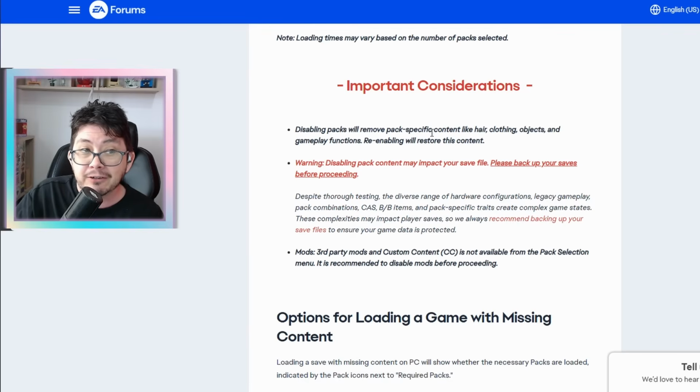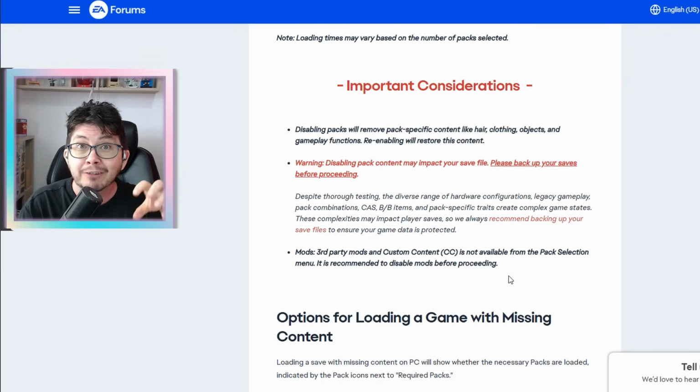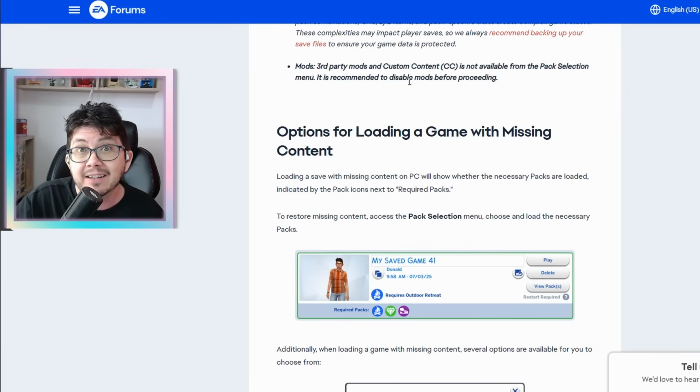There are some important considerations. Disabling the packs will remove pack-specific content like create a sim and gameplay functions. Re-enabling the pack in the save will restore the content. They do recommend that you back up your saves before proceeding because it might impact your save file. And third-party mods and custom content is not available from the pack selection menu. So if you have any mods that require specific packs in order for them to work, you will need to remove those mods as needed. Or they recommend that you completely disable the mods.